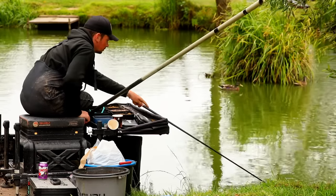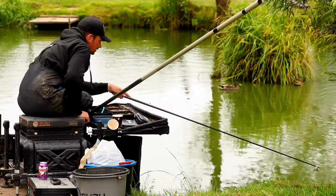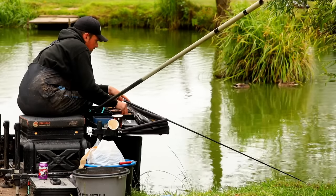that's gonna help. But I've had a good arrival of fish down this edge here now. There's definitely a lot of better fish coming in, catching them nice and close to myself, so I could be able to catch a big weight if it keeps going under.